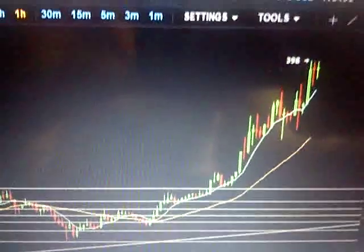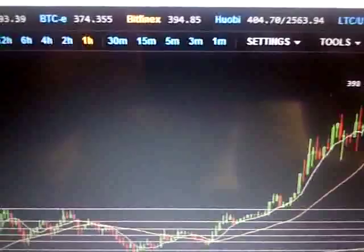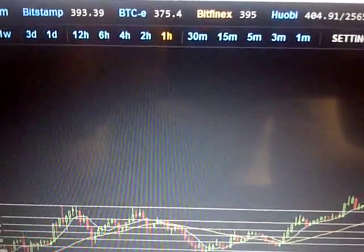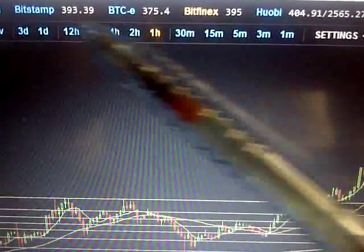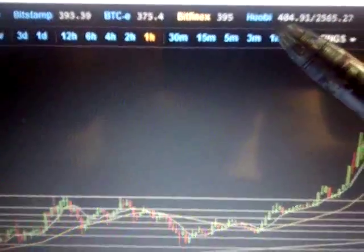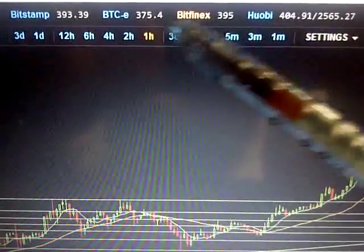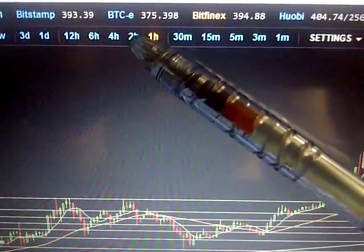Some of the exchanges are still a little stratified. Anyways, you can see Hobu is past 400, Bitfinex 394, 395, Bitstamp 393. There was at one point a huge difference between Bitfin and Bitstamp. You see Bitstamp has caught up. That's not surprising. Hobu used to be about $20, almost $30 spread between these other two exchanges. Bitsy's always been lower, but the spread is narrowing.